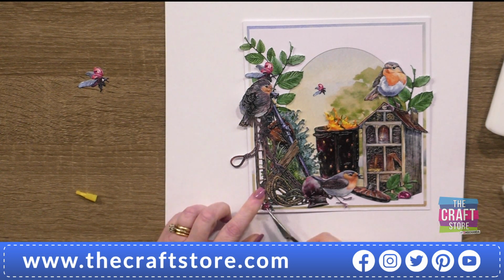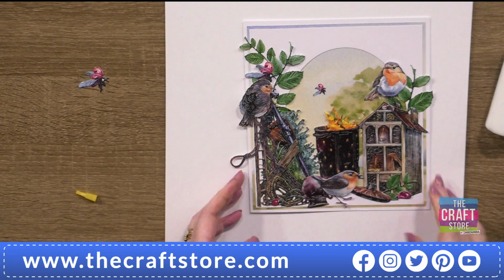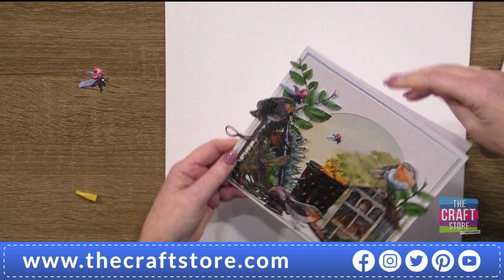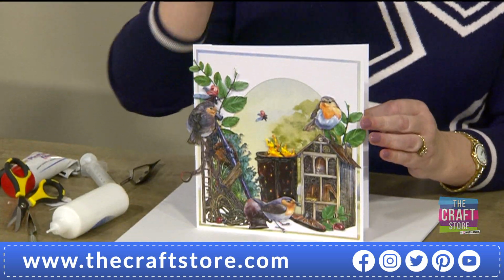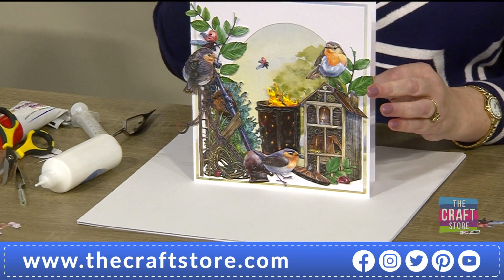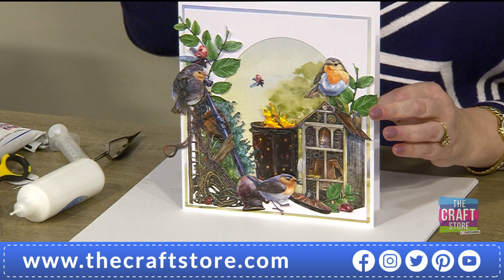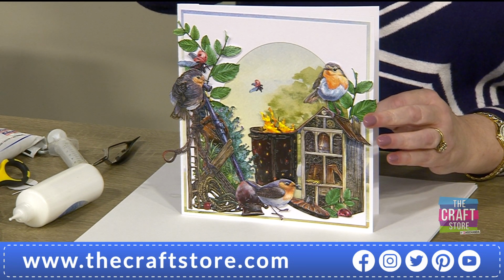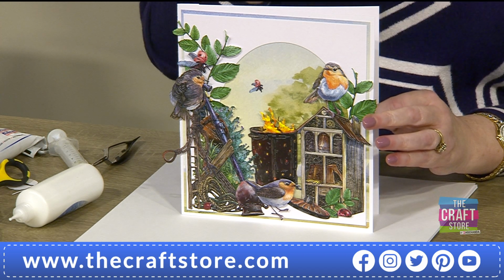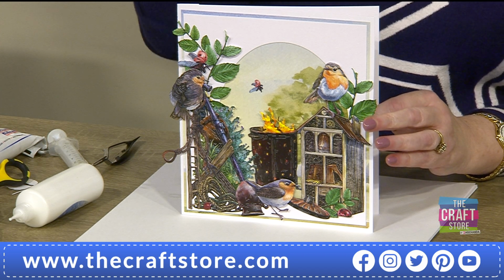So we'll just pop that down there, and then that's our card done. So I'll turn this round to show you so you can see. It's lovely, but there's very, very little dimension on there, but look how we've created perspective. Even by having that little tiny ladybug in the middle, it's further away because it's smaller. Then you've got the larger one coming forward, the three little robins.